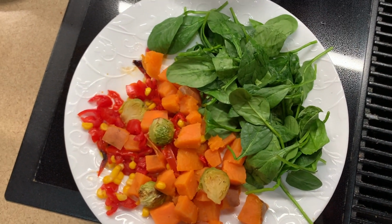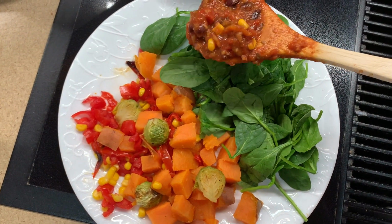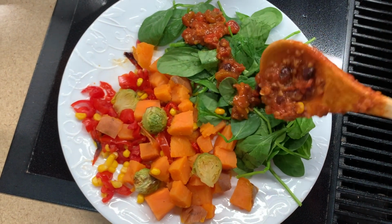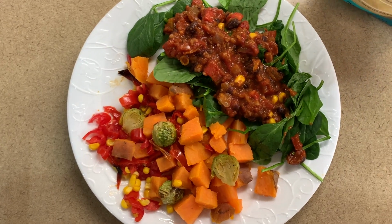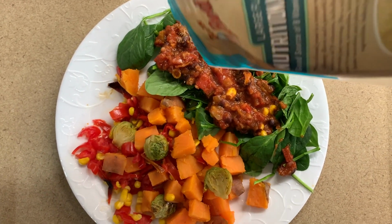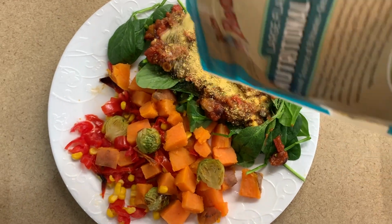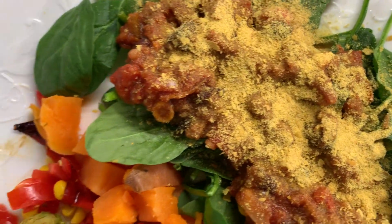For dinner that night, my mom and I made chili, and the recipe is from The Grit, which is a restaurant at the University of Georgia. It's literally my favorite restaurant ever. And then I just paired that with an entire sweet potato, some extra veggies, and topped it all off with nutritional yeast to add a cheesy flavor to my chili. This was super good.